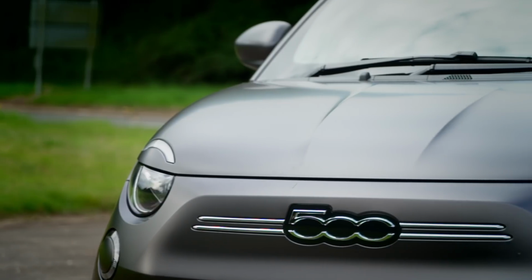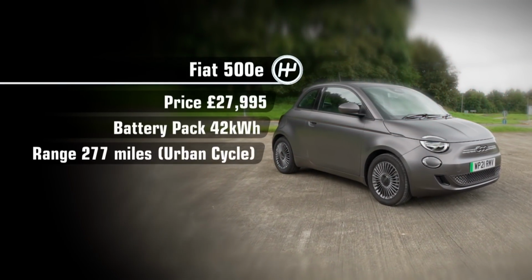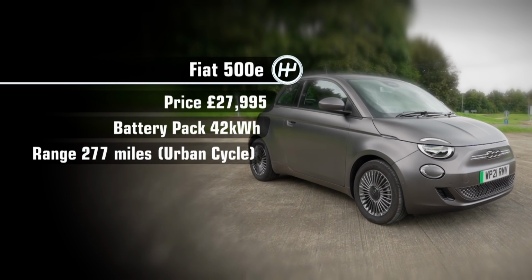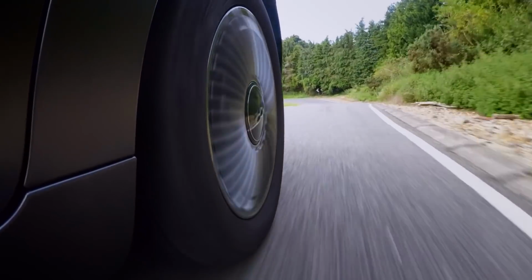Time for one of the petrol power big hitters to enter the electric ring. The Fiat 500e's 42 kilowatt battery pack delivers a respectable range of 277 miles. But long journeys in the electric Cinquecento might not be everyone's cup of tea.